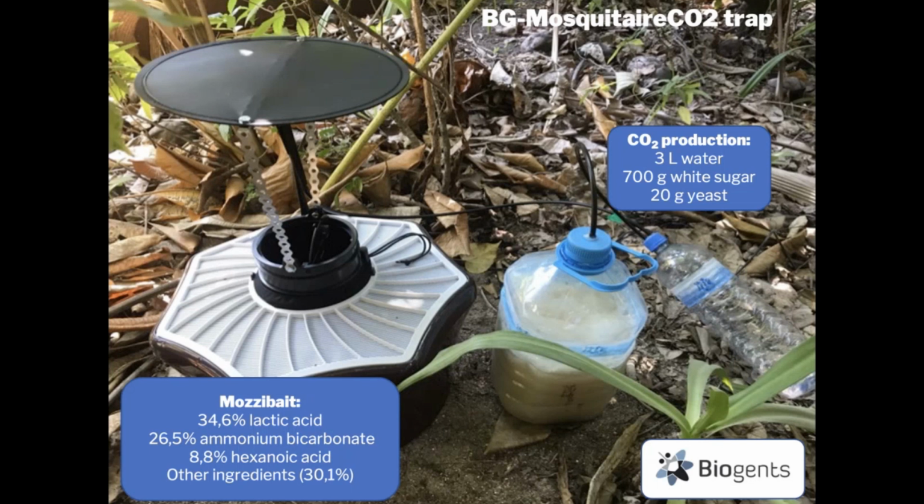I would shift to this new trap. I have no connection to Biogents in the sense that I have to work with their traps. But simply I can say that at the moment, it's the only trap for which there is enough evidence that they actually work in different parts of the world.